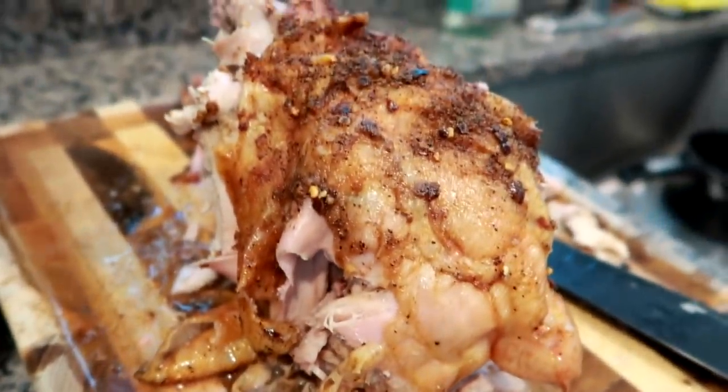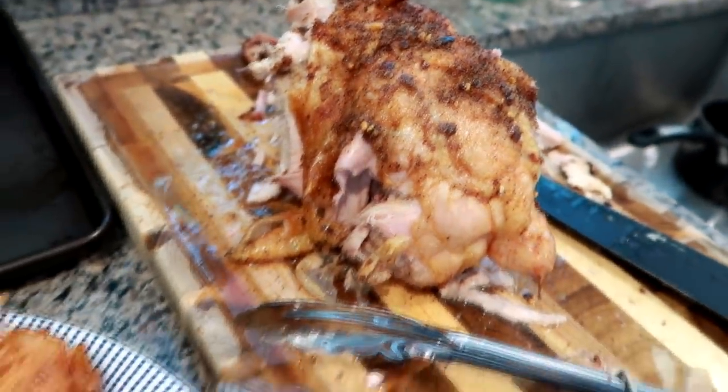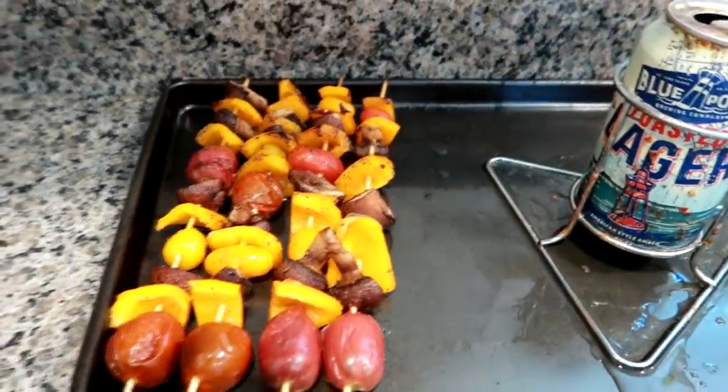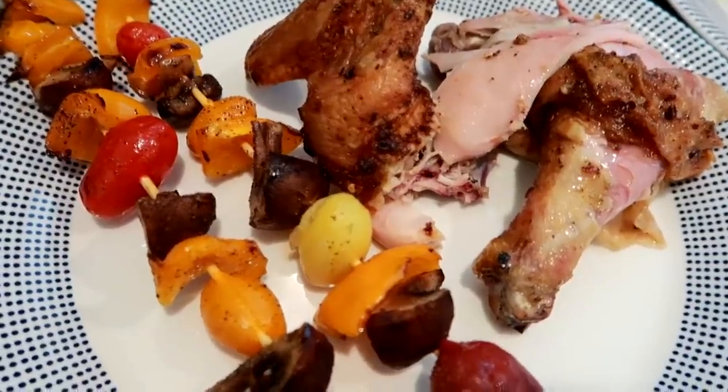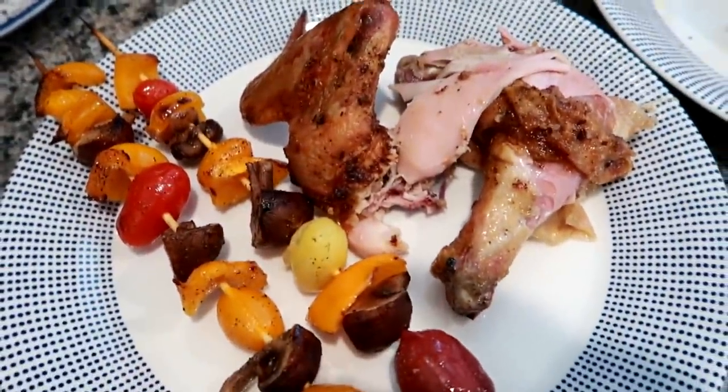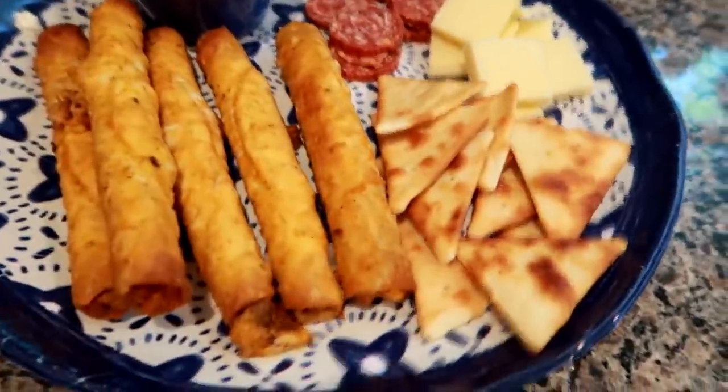So we cut it up. Of course, we had a ton of leftovers. It was so juicy, as you can see, and it was awesome. So we had veggie skewers on the side, and I'm pretty sure this night we had salad as well, if I remember correctly. But that meat was juicy. It fell off the bone and it was so good.